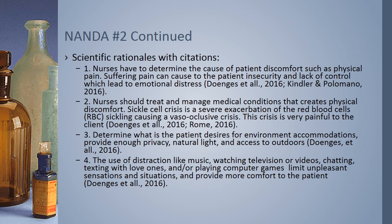The rationale for these interventions is that nurses will have to determine the cause of patient discomfort, such as physical pain. Suffering pain can cause the patient insecurity and lack of control, which lead to emotional distress. Nurses should treat and manage medical conditions that create physical discomfort. As we know, sickle cell crisis is a severe exacerbation of the red blood cell cycling, causing a vaso-occlusive crisis. These crises are very painful to the patient, as several research show.